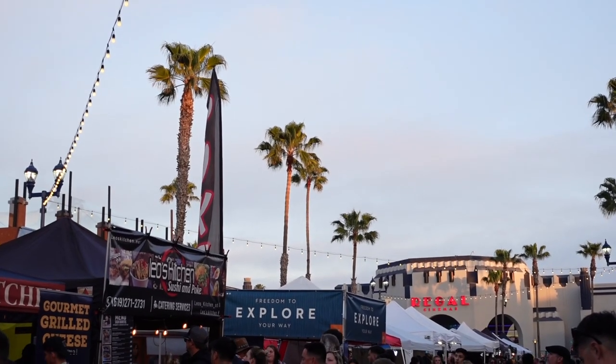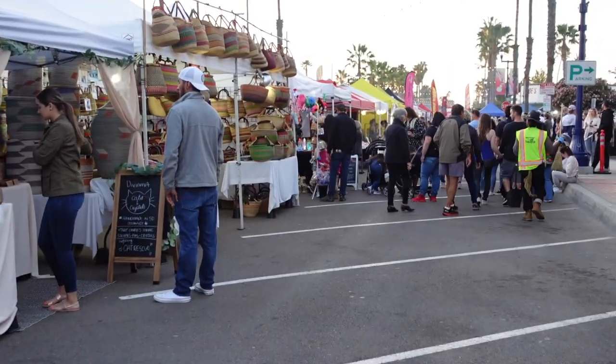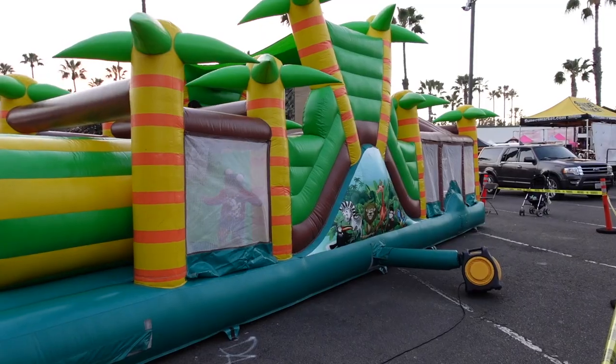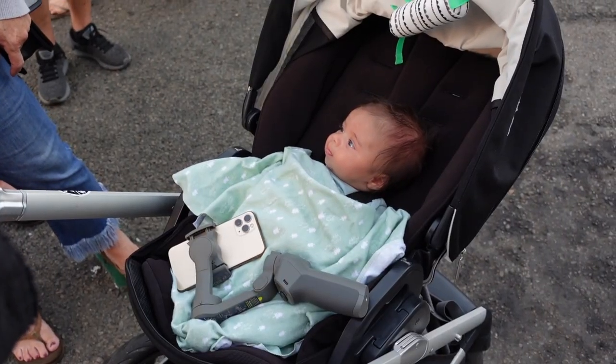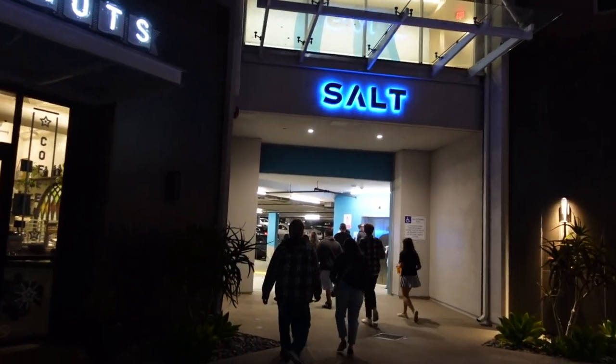I would say the Sunset Market is more of a fair-style market with tons of food places to eat and eclectic shops where you can buy little gifts. This had a young vibe to it, lots of high school and college kids there, or it's a great spot to walk around with your family. Pro tip, if you are having a hard time finding street parking, there is a parking garage right next to Parlor Doughnuts, which only costs $5.